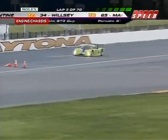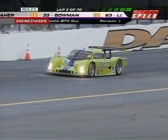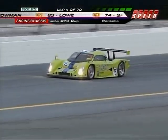Here's one of the Crone cars, of course, not going straight, like I talked about with Gene Siegel. It's Tracy Crone, 75, and the team principal. You see, he came to a stop at the cones.